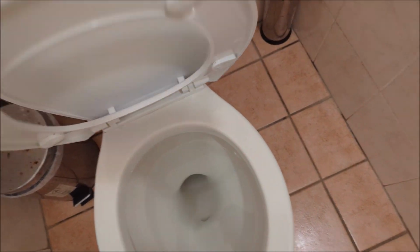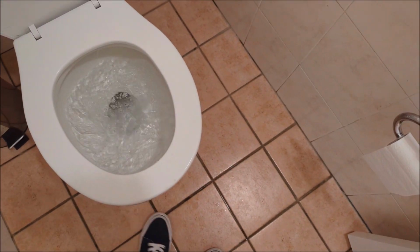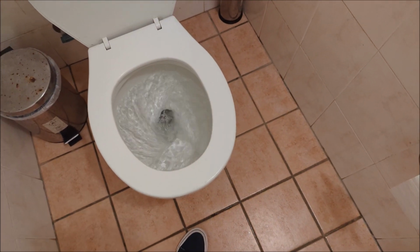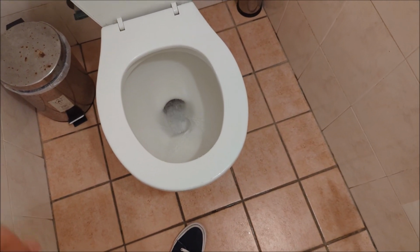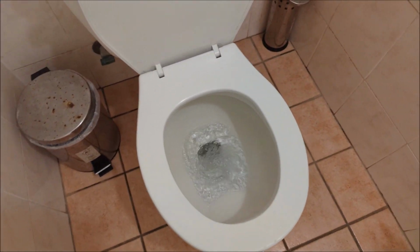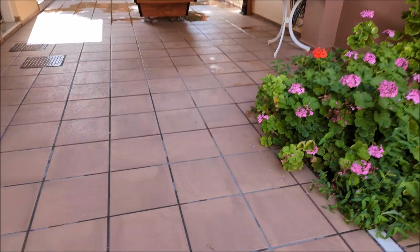It comes with a mirror. There's me. Sink. There's a shower in there as well. And then the toilet, which is, I don't know what kind it is, but we'll see what kind of flush it has. There we go. Not bad, not bad at all. Very nice indeed.